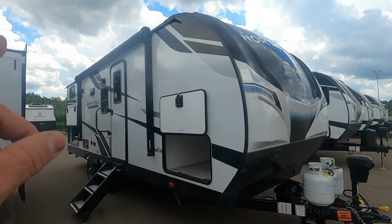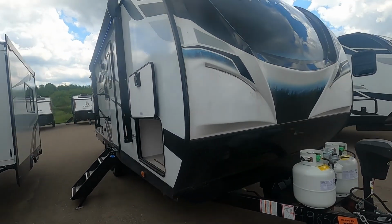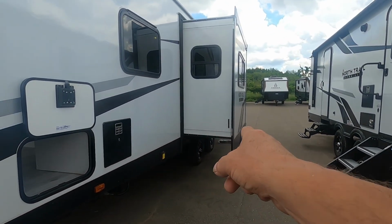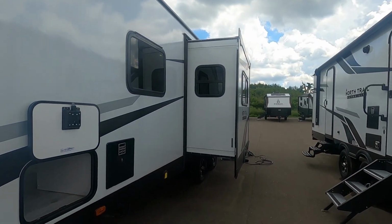On your campsite, you're going to want to leave plenty of room for that awning to come in and out. On your off campsite, of course, you're going to have your slide, which is a pretty deep slide, so leave plenty of room for that to come in and out, unimpeded, preferably nothing hanging over top of it.